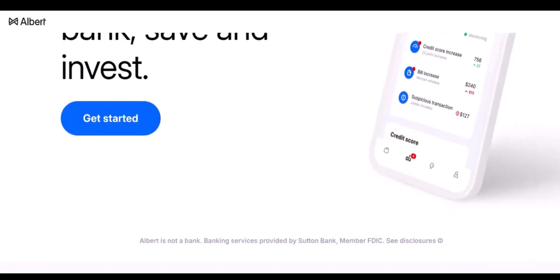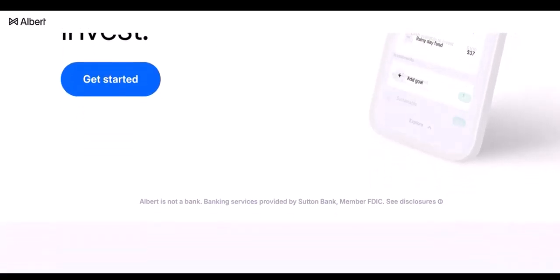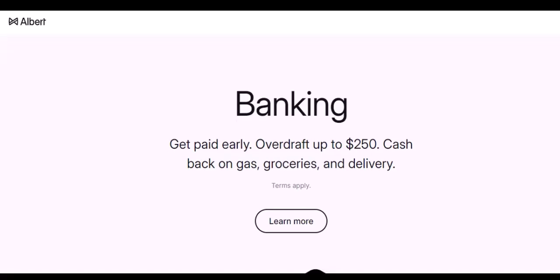What affects your Albert advance limit? Account history. The longer you've been using Albert and the more consistent your income deposits, the more likely you are to qualify for a higher limit. Spending habits. Albert takes a peek at your usual spending patterns to assess your ability to repay the advance. Responsible money management equals potentially bigger advances. Income. This one's pretty straightforward. The more you bring in, the more Albert might be comfortable extending.